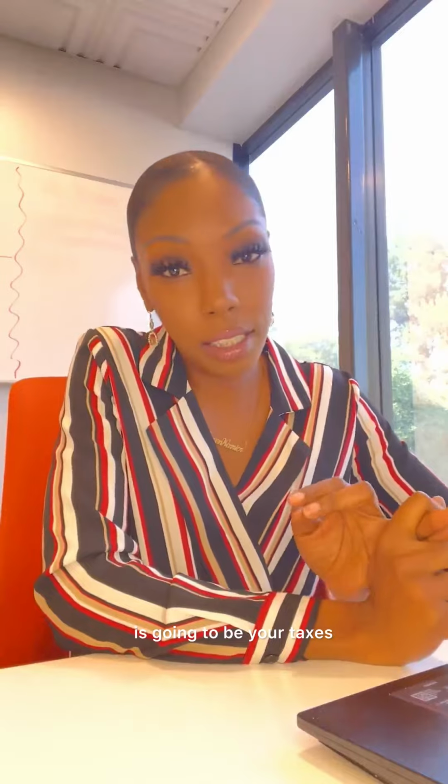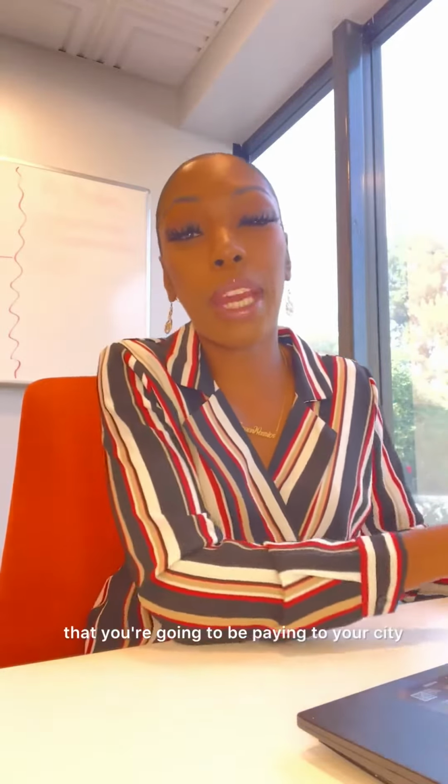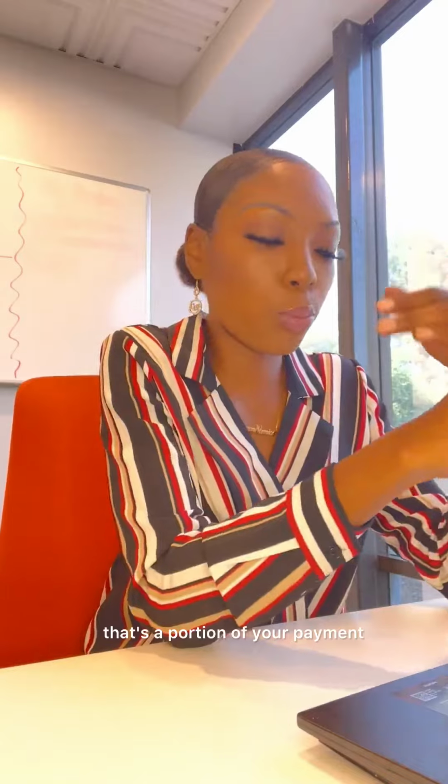The next thing is your taxes. Property taxes are a portion of your payment that you're going to be paying to your city or your state. We all have to pay taxes, so that's a portion of your payment.